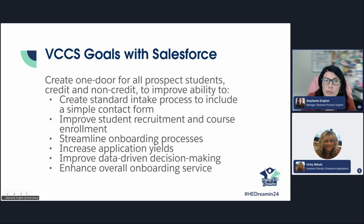The goals for this project were to create that one door for all students, credit and non-credit, and really make sure that, again, we look and feel like one true community college system experience. That meant we had to make a lot of changes. And I heard in one of the sessions earlier that every college feels like they are unique and they do something different. And we had quite a bit of that within the VCCS, even with our request for information forms and the way our websites are designed.